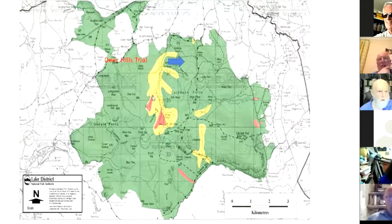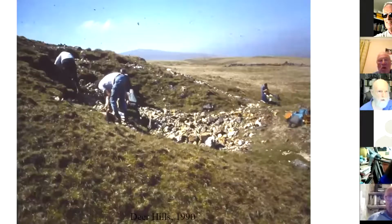Deer Hills trial. Now, this one we were told about back in the beginning of the 1980s, and we went up and had a look at it. It's just a hillside exposure where some rocks had cropped out, but the actual mineral was very close to the surface. And we had a dig on it, and this is how it was in 1990, after several years of people digging on it. The outcrop is up here on the side, and this has all come out. And this small dump here is where we found the pharmacosiderite.